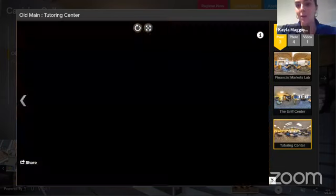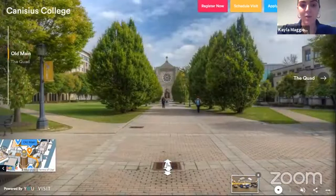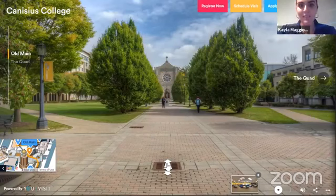All right, so we are now going to head out of Old Main and into the quad. So we have the best of both worlds on campus. As I mentioned before, we're in that urban city setting, you're right on Main Street. But as soon as you cross over into our quad, you are in that very collegiate, quiet, picturesque campus, which students really like having. Again, best of both worlds.